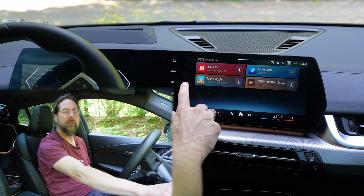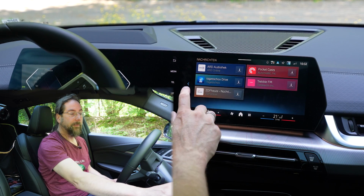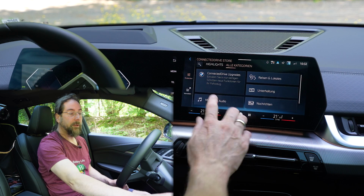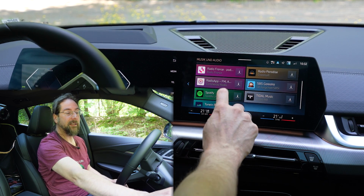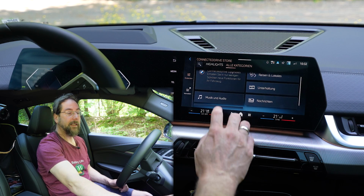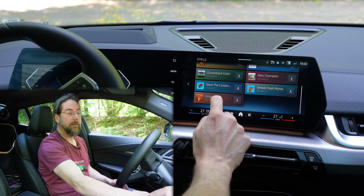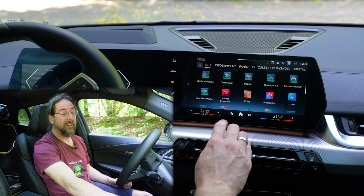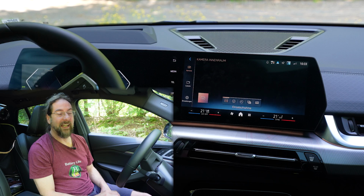Entertainment, TV, I'm sure it's different in different countries. These look very German. Then news, music and audio, where you have of course Spotify, Deezer, Tidal, TuneIn, radio and other stuff. And then games, and a lot of games. Look at that.